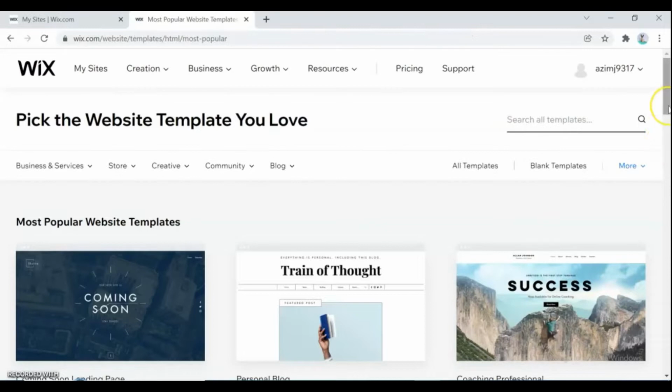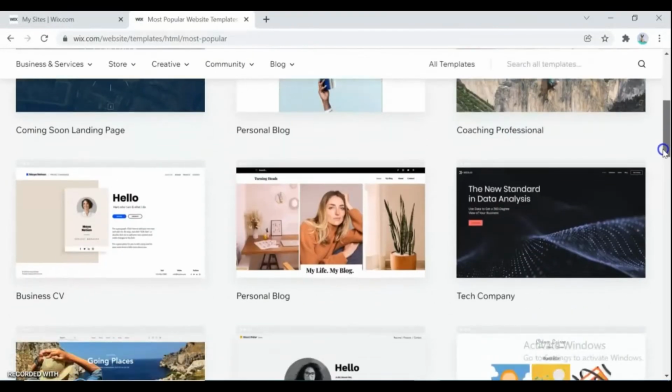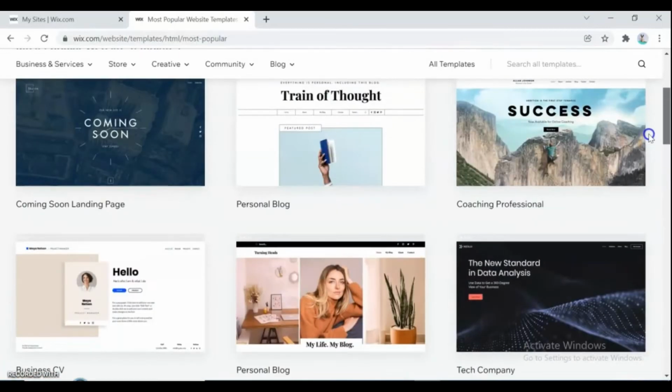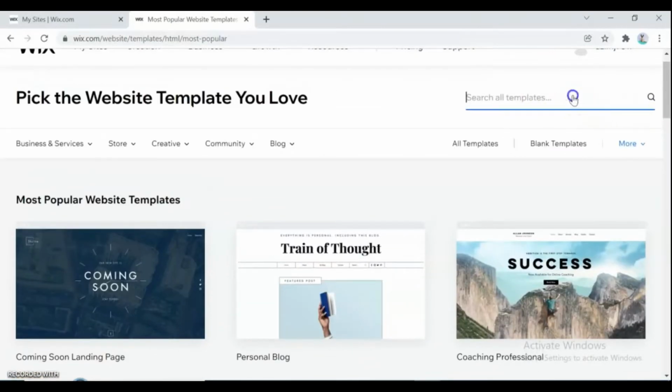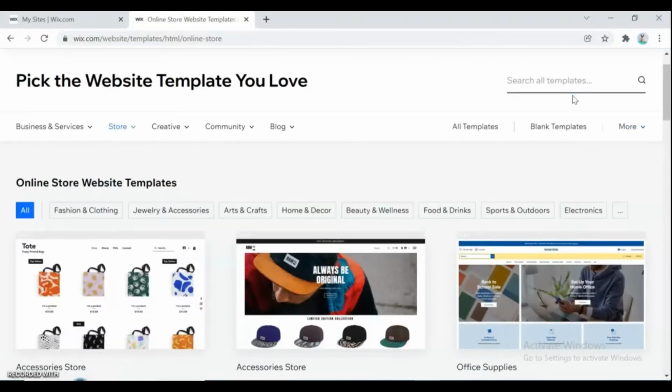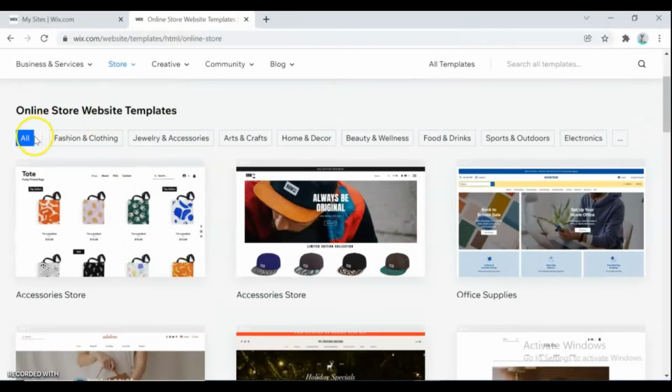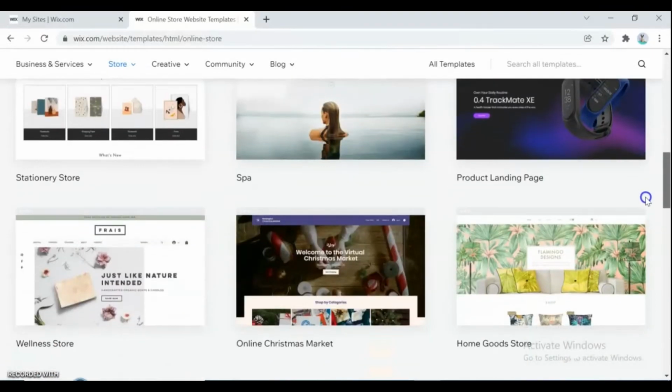Wix has more than 1000 templates and designs. Using a template is easy, like drag and drop. You can pick from different types of templates and different types of stores. From the search bar, you can search for your template type. So, I'm searching for online store. Here are all kinds of online shops available, from food and drinks, sports, arts and crafts, fashion and clothing, to electronics and beauty templates.